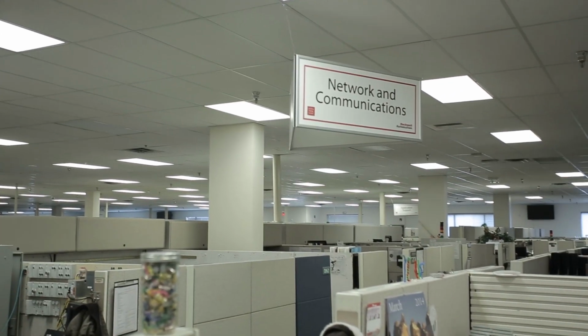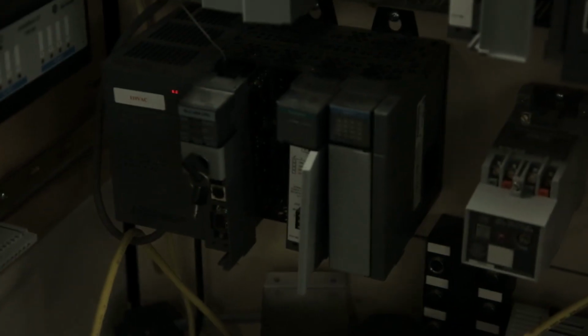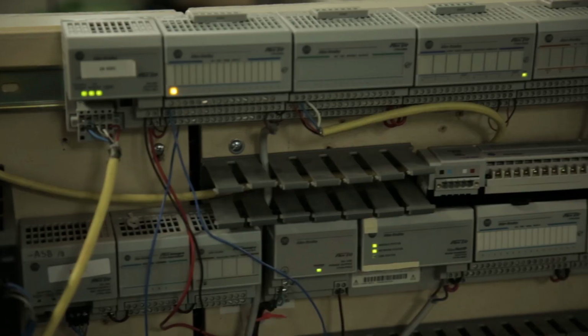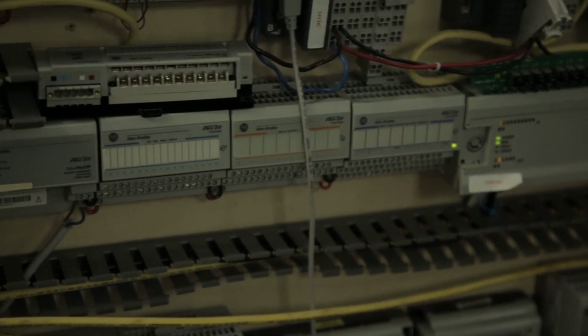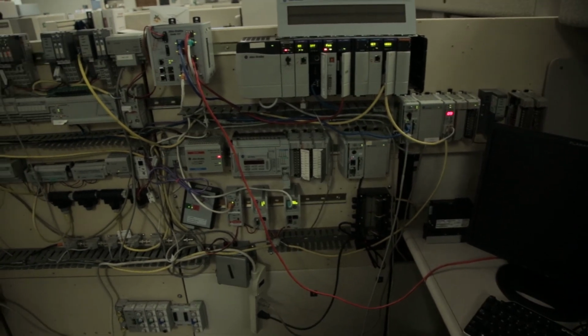So if you go down this aisle here, this is our networks and communications group. They're going to deal with ControlNet, DeviceNet, Ethernet, RS networks for ControlNet, things of that sort. This aisle here is our system support group. So I mentioned that we had 4 levels of Tech Connect. We had self-assist, product support, systems support, and application support. So the difference when you look into these cubes, you're going to see full systems, not one specific product.